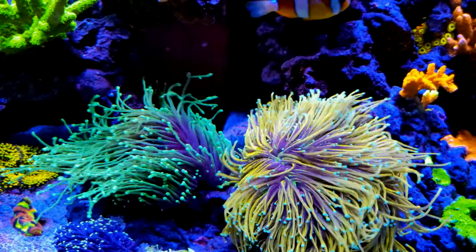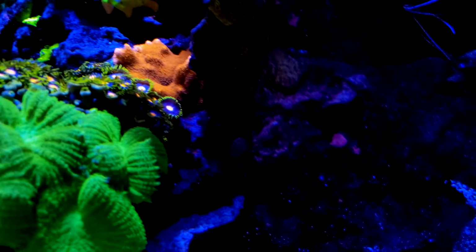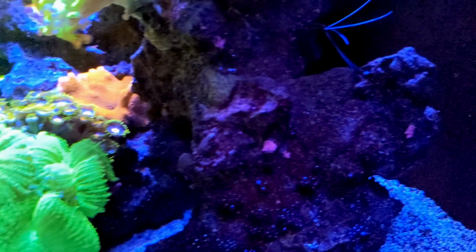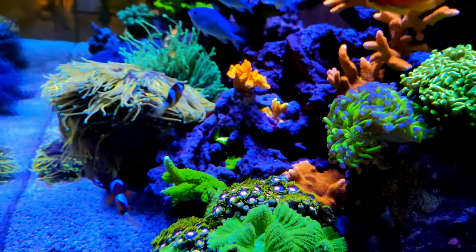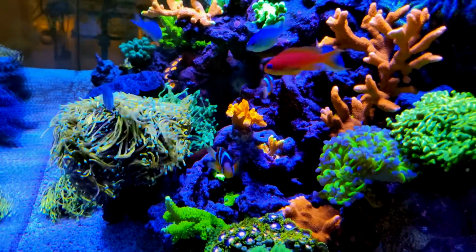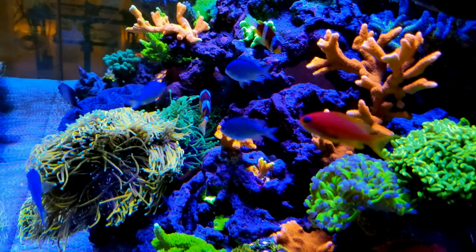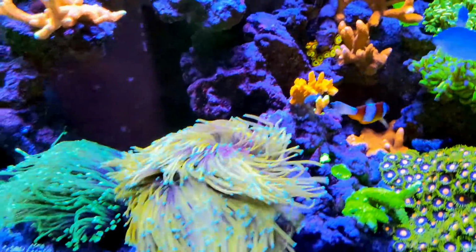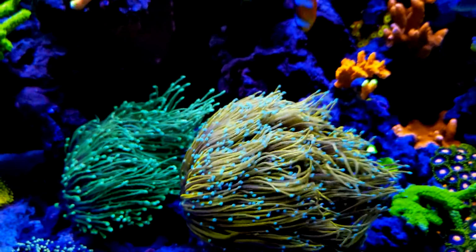But so far, let's see here. Let me show you some of this. You can see this bubble algae is growing all in the back here. Oh yeah, there it is. It's a lot. That's more than I've ever had, so I'm really hoping that fluconazole dosage takes care of that. But other than that, besides the bubble algae, the tank is doing fantastic. The corals, the colors, everything has been great.